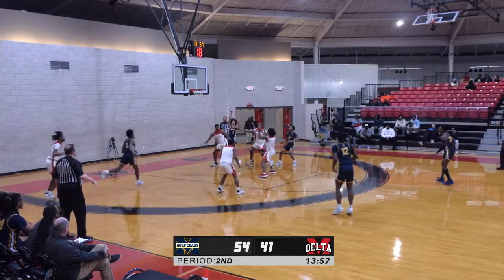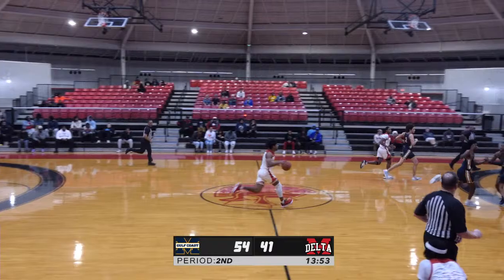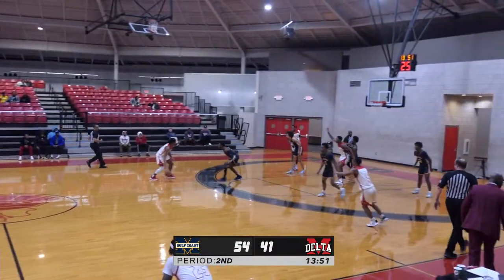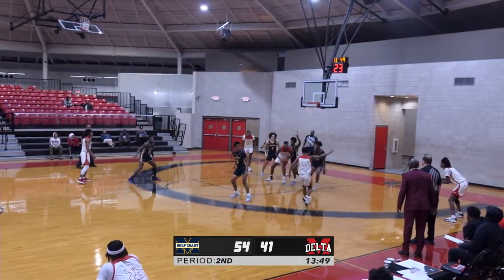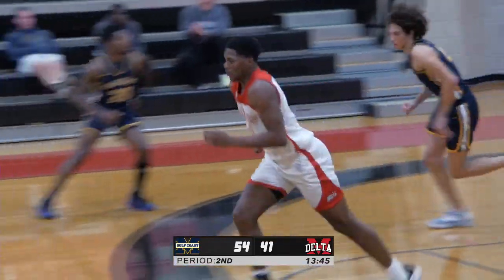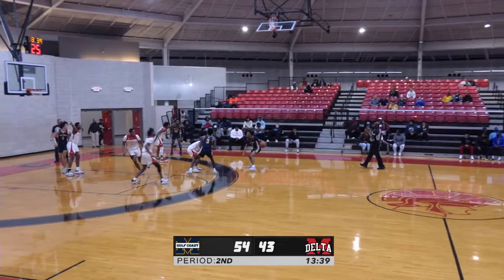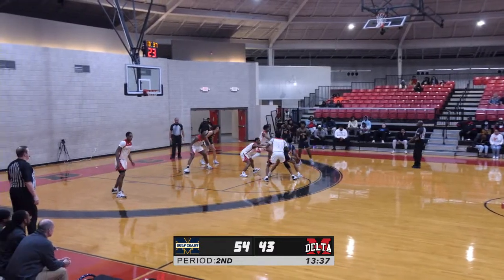The Bulldogs, Mississippi Gulf Coast, been in control for a while here, but Mississippi Delta working their way back into this one. Trojans working inside. Worked pretty well the second half, getting inside. 14. Javardra Jackson, 2 points there for the Trojans.